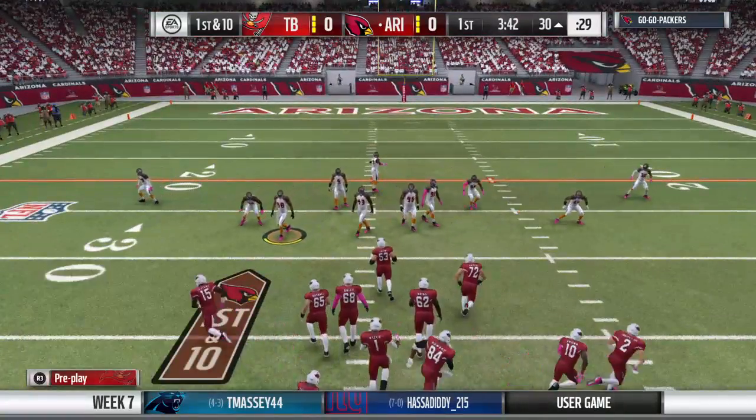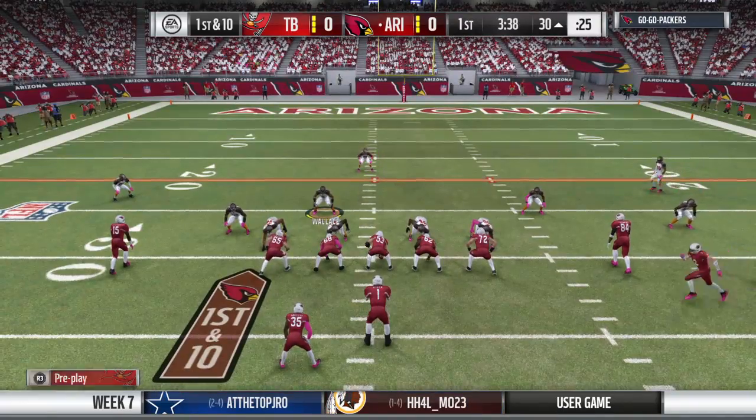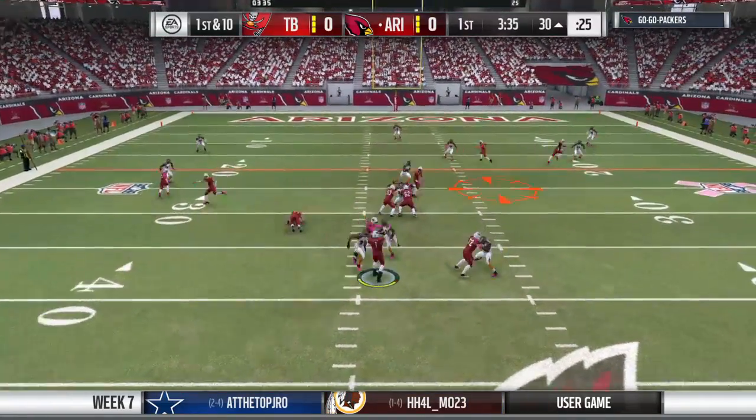Always talking about slot receivers. They're usually known as quicker than fast. In this case, we've got a guy who's quick and fast, and he used it to great advantage.